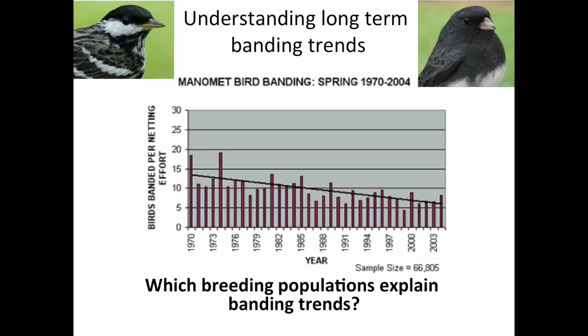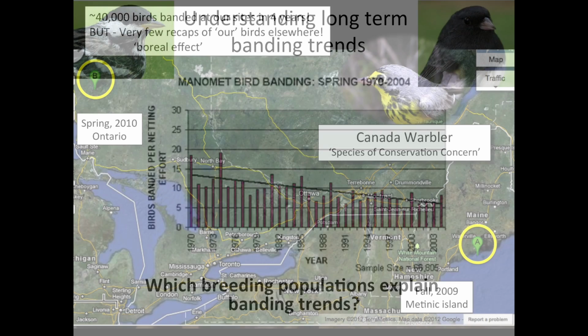When we look at long-term banding trends, this is from Manomet Bird Observatory, 30 years of their spring banding data. Overall, you can see that the number of birds banded, when they've corrected for net effort, has declined, and of course I'm sure a lot of long-term monitoring sites would show the same pattern. But we don't know what breeding populations explain this. We don't know which populations might be declining and represent this trend.